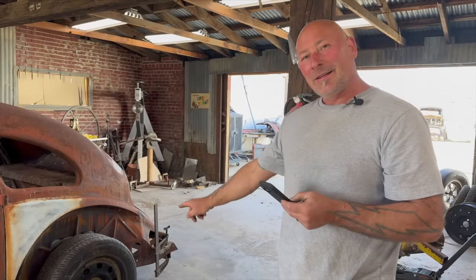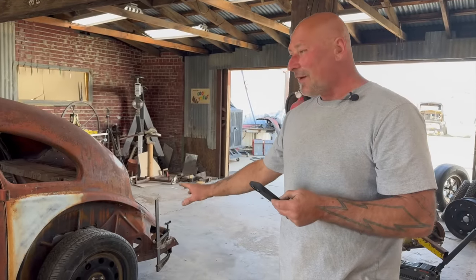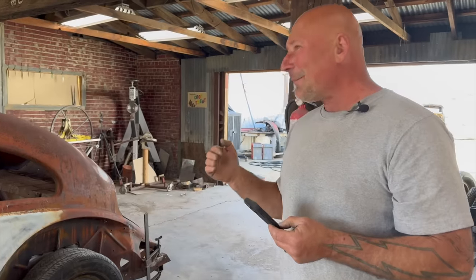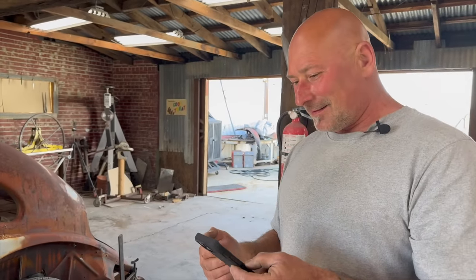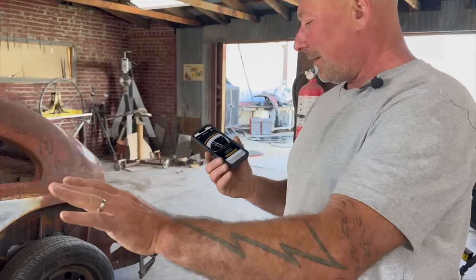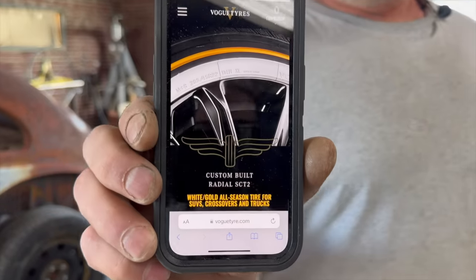Oh, check this out. This is what I'm thinking about before we get into these. I want to run these 17-inch police car style rims that came off of a Crown Vic, just because I like the idea of a very simple but modern look. It's going to be very low, skirted in the back, low in the front. I love the look of these Vogue tires.